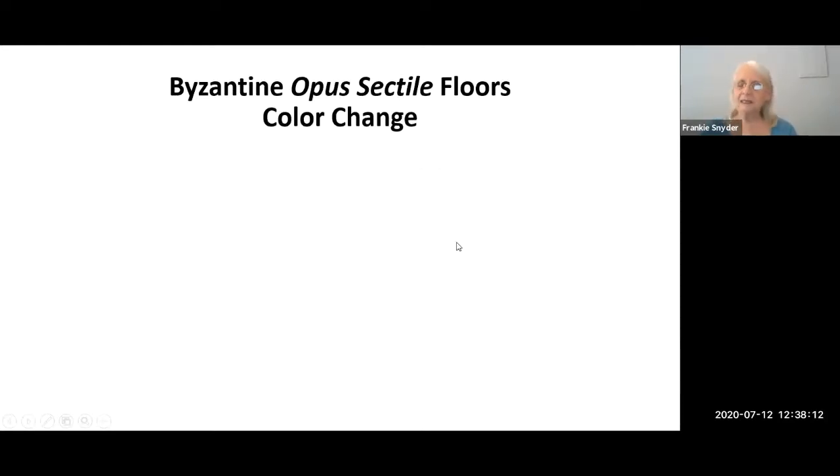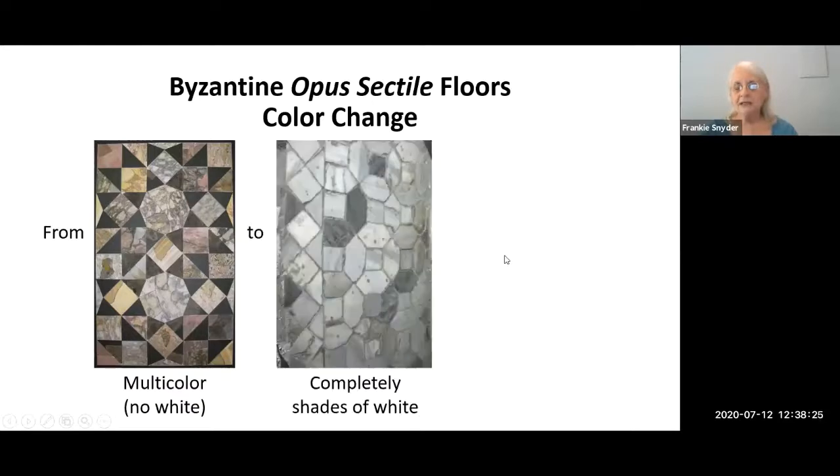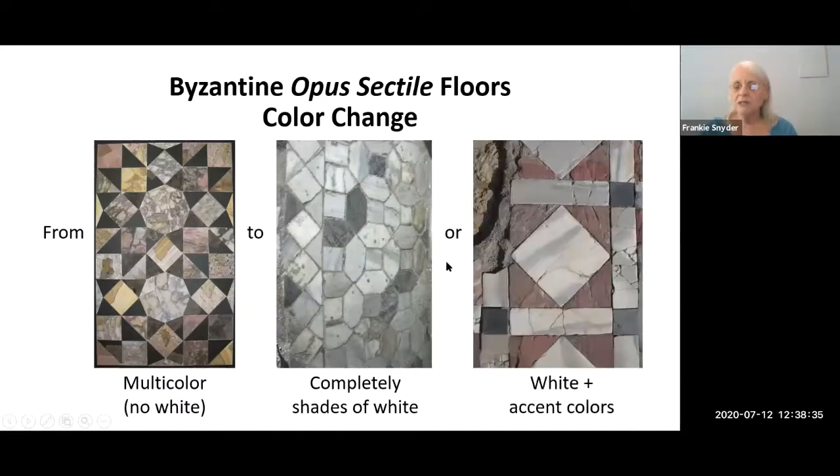The biggest difference you see in Byzantine floors from the Herodian ones is a color change. In the Herodian floors, you have lots of multicolor floors, whether they're local stones or imported, with a lot of color in it. When we get into the Byzantine period, the floors have changed dramatically, and many of them are just white marble, different shades of white, or sometimes white with different accent colors. So there's a huge color change in these floors.